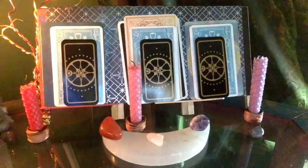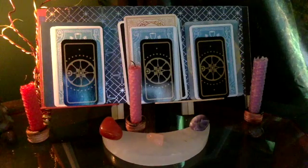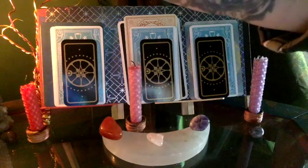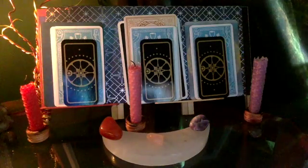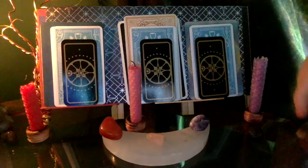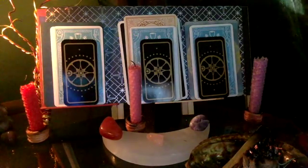So I'm going to go ahead and light the candles and also some sage for you while you pick your card pile. Again, the choices are 1, 2, or 3. You may choose to pause the video just so that you have time to really get a feel for which one you're drawn to. If not, go ahead and pick your color and your number, and that'll take you directly to the reading.